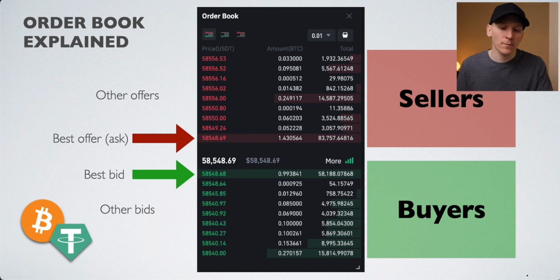How do we know what price Bitcoin is right now? Well, it takes the last trade. The last trade you can see in the middle here, 48.69. So actually the last trade was a buyer who paid for this seller's Bitcoin right here at 48.69. That is the last trade on the ticker, 48.69.